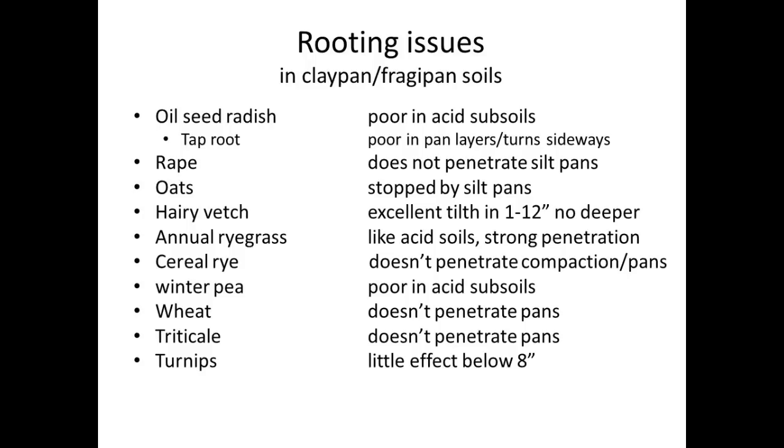So winter pea does really poor in acid subsoils, and from Interstate 70 south, it's not a very good crop at all. We never recommend it. North of 70, it doesn't do too bad at all. South of 70, we don't get any production on it, we don't get any nitrogen produced, and it doesn't survive the winter because of our weather patterns. So we're not real fond about winter peas.